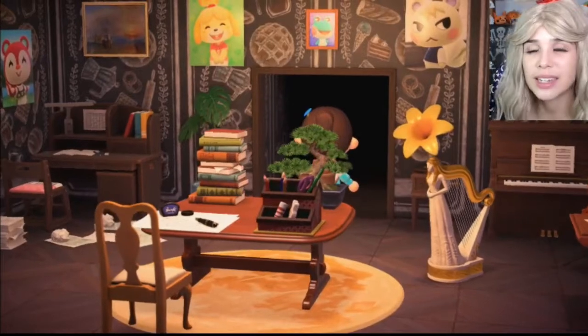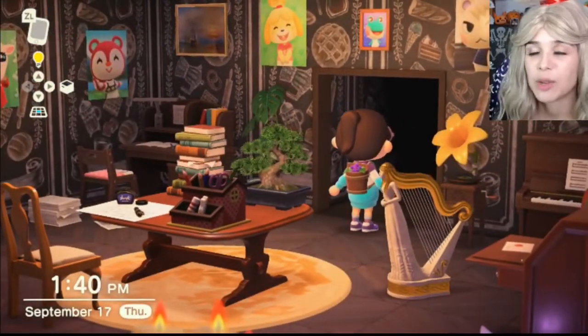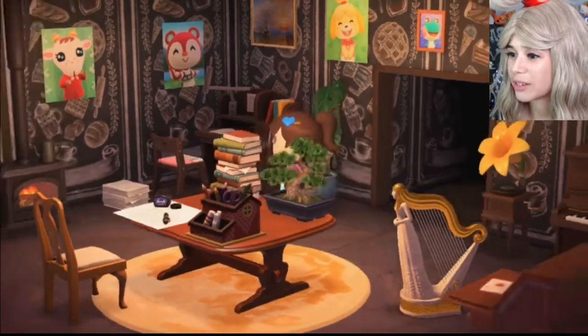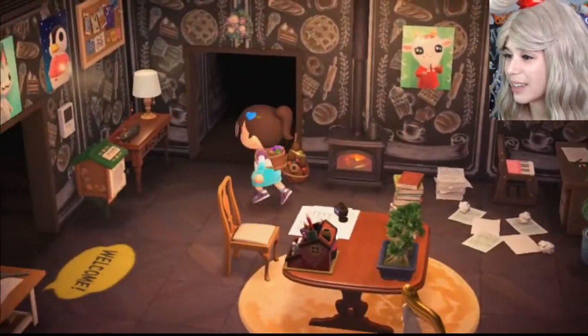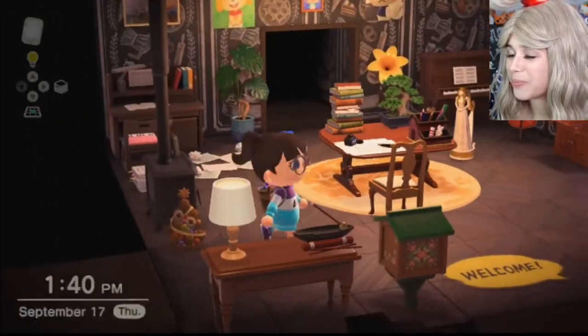Also, I think I didn't have this last one. I have Lily's picture. Lily gave me her picture. I'm waiting on literally everybody else. But I've been giving them gifts daily and hoping it's going to happen. So hopefully I'll get more.